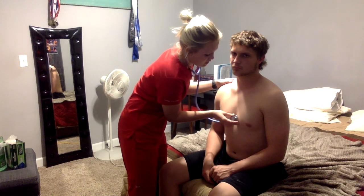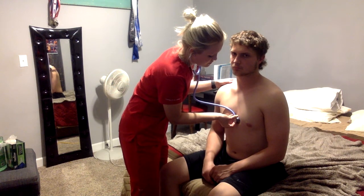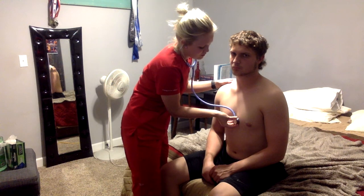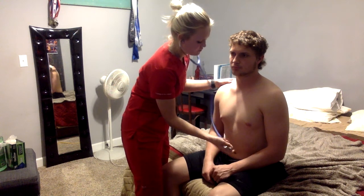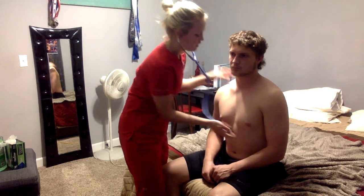Checking out here. And then to the tricuspid. Flip around. And then the mitral. Flip around with the bell. Okay, and I don't hear any abnormalities there.